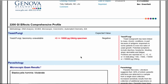Now, you also tend to see issues with yeast and fungus with people who don't eat a lot, but just have a high amount of sugar and starches in their diet, or maybe drink too much wine and beer and things of that nature, some of those foods that tend to ferment. But you can see here, I have a kind of a yeast and fungus overgrowth.